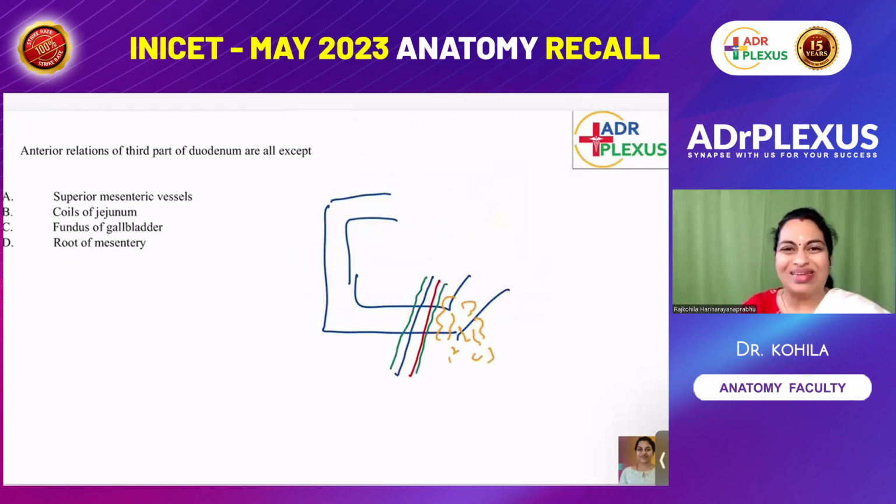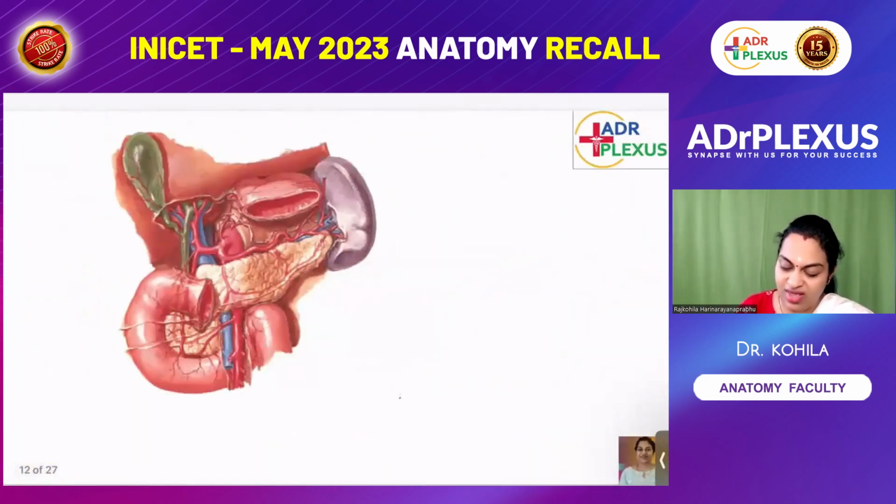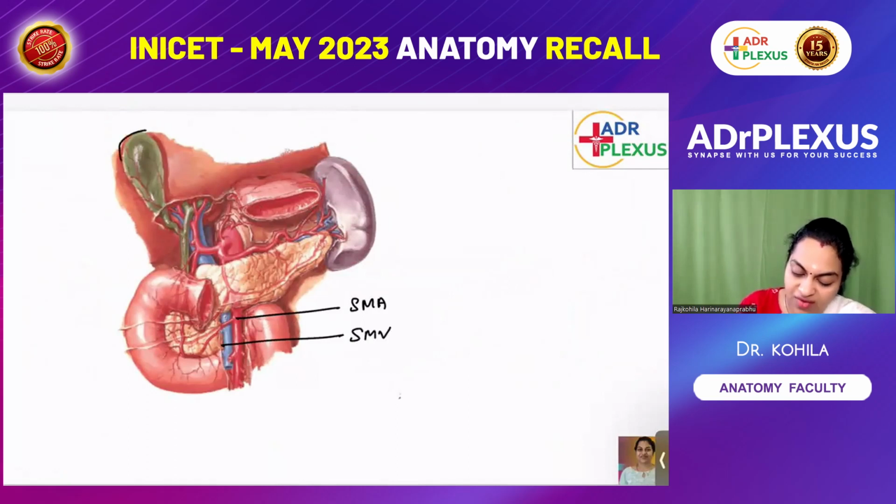Which one cannot be related anteriorly to the third part of the duodenum? Yes, the gallbladder. The gallbladder will be, of course, related to the first part. So as you see here, this is the third part. Can you make out the superior mesenteric artery and superior mesenteric vein? Here is the fundus, the body and the neck of the gallbladder, which are not related anteriorly to the third part of the duodenum.